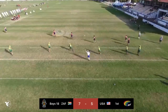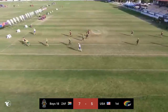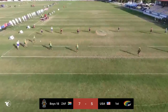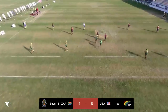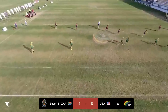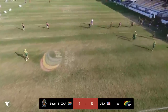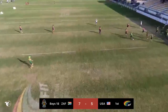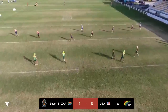But now the USA on the attack. So I'll let you know how that young man goes. The USA on the attack on the far side of the field. But a changeover. South Africa hold out once again. So young Macon Jones is up and walking about, ladies and gentlemen, from the USA. So not a major injury. He's back on his feet, limping slowly over to his sub box. But he's okay. We see South Africa now up to the halfway line.